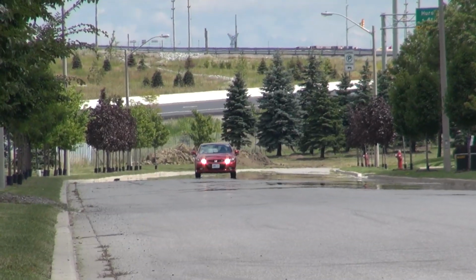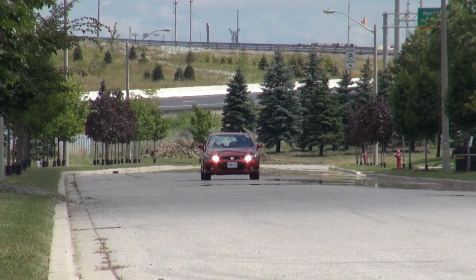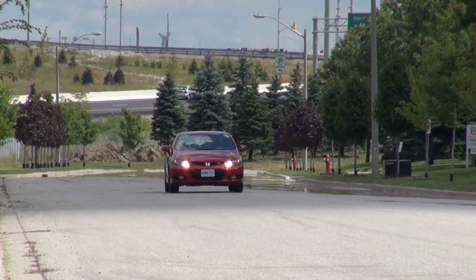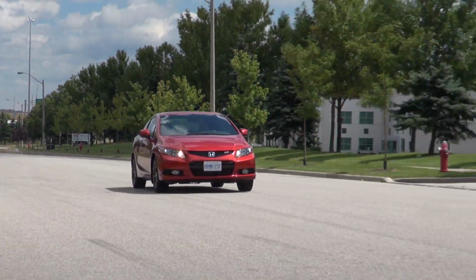Fuel economy is surprisingly good, as we averaged a combined 8.9 liters per 100 kilometers with a rather heavy foot. Unfortunately, premium grade fuel is recommended, which basically means required.